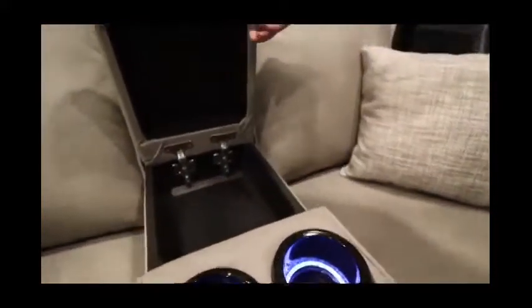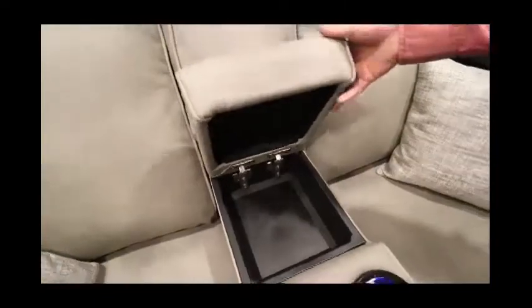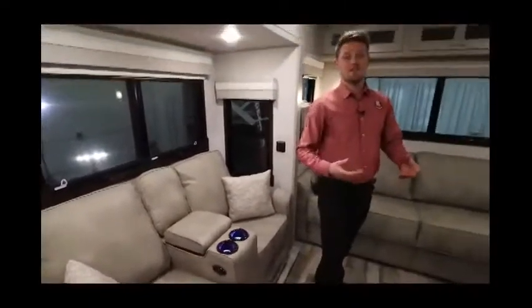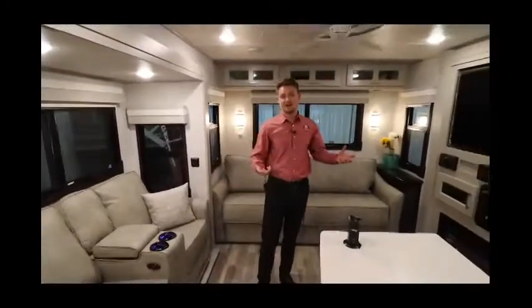Centerpiece is also going to fold up, so you can keep your phones inside there or whichever it may be. And it's nicely right in front of your TV. And they even give you a ceiling fan in here to help circulate that air around.